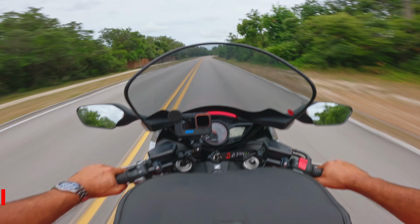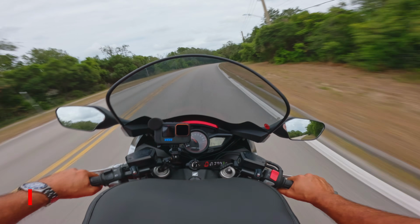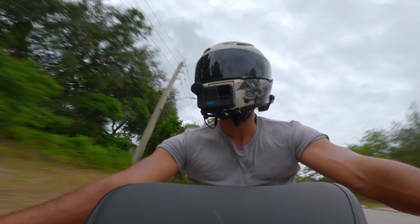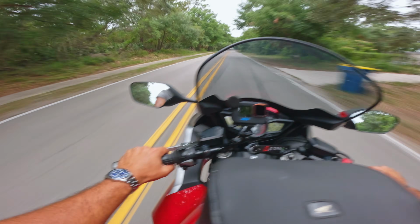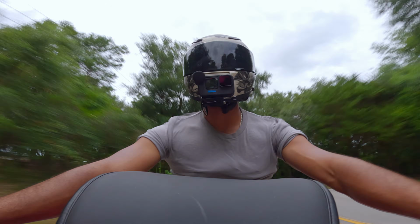The suspension on this bike is awesome because it's not as aggressive as a 1,000 and a 600. It still has relatively plush suspension. Because it's a heavy bike, it works the shocks. It has travel. I can take this bike on a road trip and feel very comfortable over the long haul. Like, it is not the stiffest bike out there.